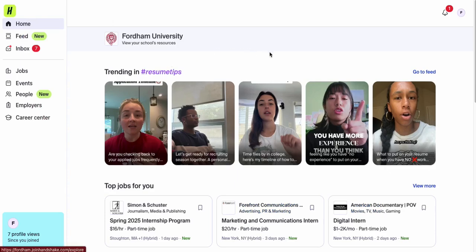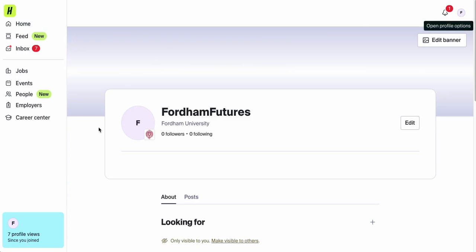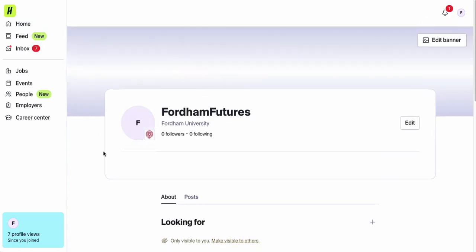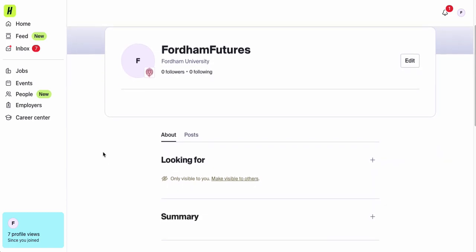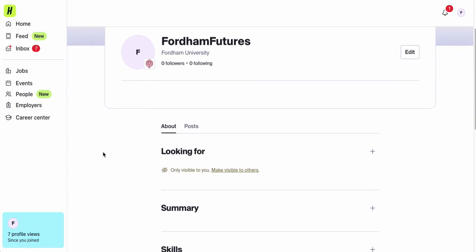Now that your account is activated, the first thing that you'll want to do is go to your profile and complete it. You can upload a professional photo as well as a banner image and your resume. Having a complete profile is beneficial to both you and employers as you're seeking opportunities.